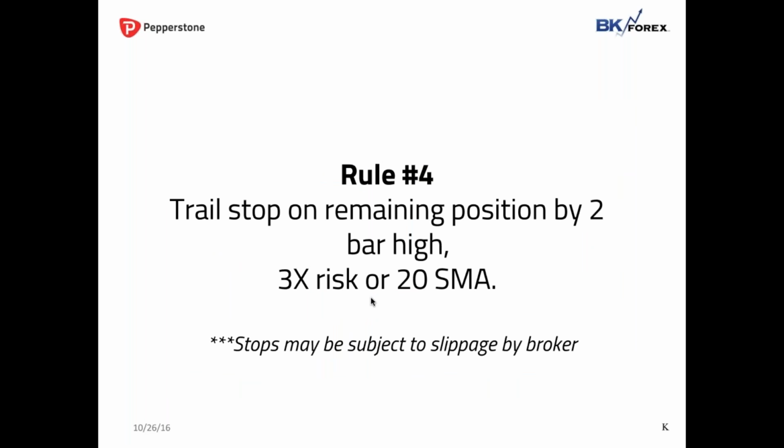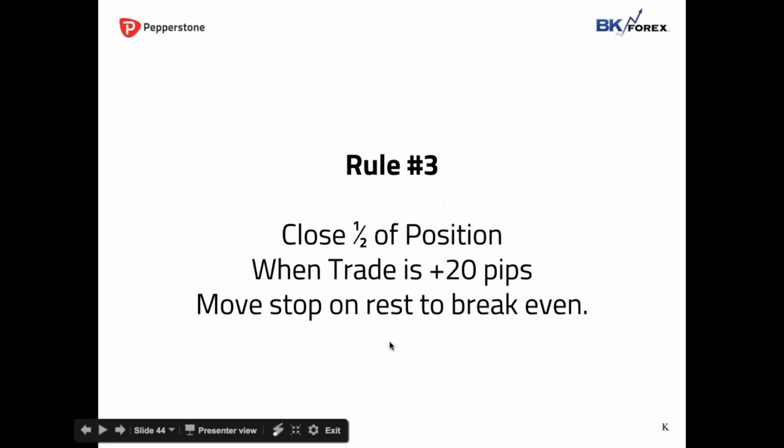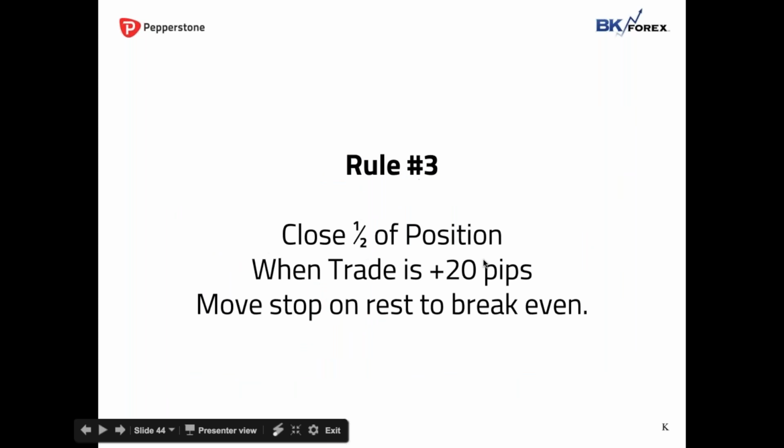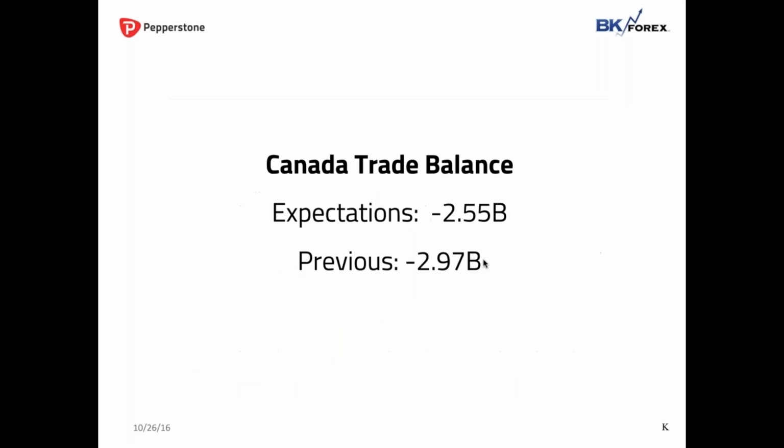Couple of rules you can set. One is 3 times risk, right? So if you risk 20 points up front as your stop, maybe the second half you put a 60-point target on it. Or if it breaks the 20-period SMA, this is a 5-minute chart. We're always trading 5-minute charts. So let's say it's obviously going to be above the 20-period SMA on a 5-minute basis, but let's say it weakens and it breaks the 20-period SMA somewhere over here, then you just simply get out of the position. There's a lot of different ways to manage it. It's up to you how you want to do this. It really doesn't matter.